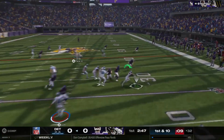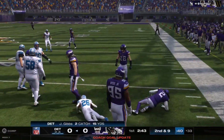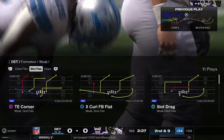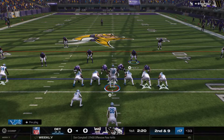Goff. He's got it, complete to Gibbs. He'll get up to the 33-yard line. Good reactions there defensively. That screen was a little slow in developing, and they shut that down with little gain. Ball at the 33, second and 9.